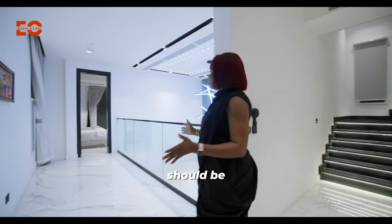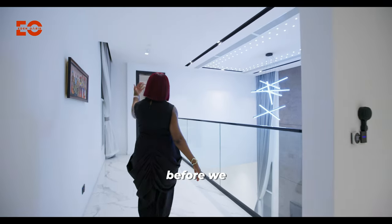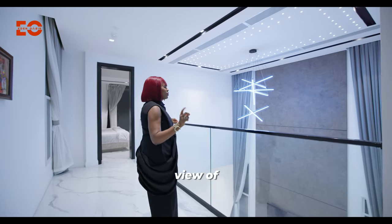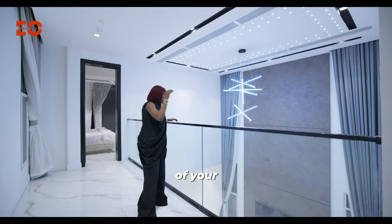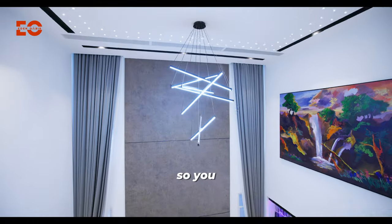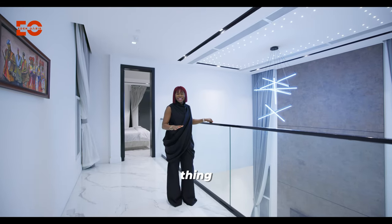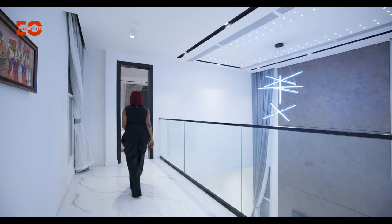I would say this should be the visitor's room, but before we walk in there, views. You don't have a view of your surroundings, but you have a view of your living area. So you are right there and you are here and you're not missing out on anything. Now come along.